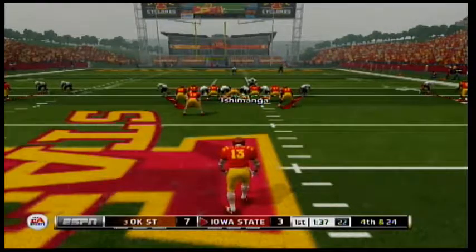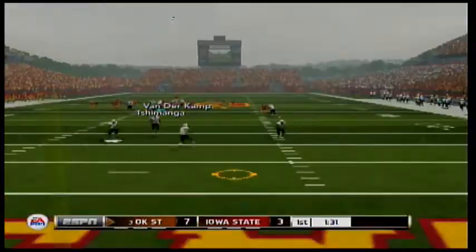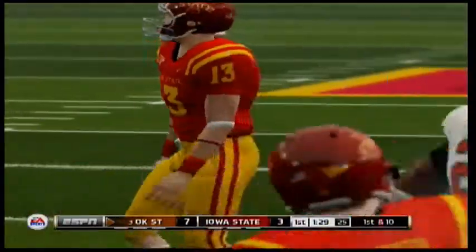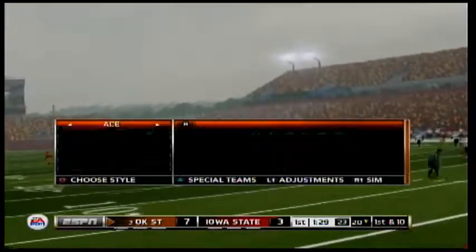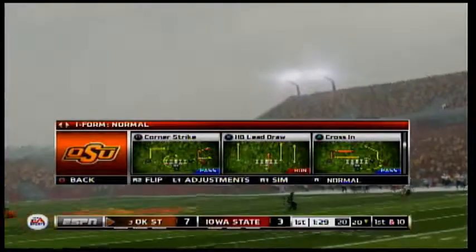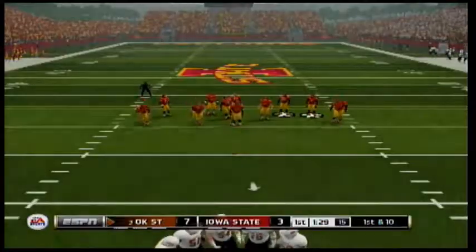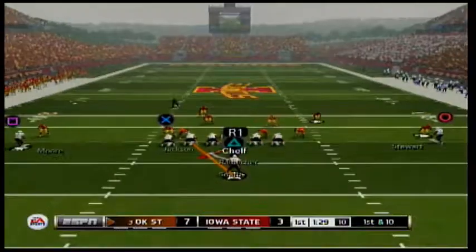Doesn't want to let the punt returner have a chance here. He just wants to change field position. So this one goes into the end zone, and that'll be a touchback. So they're just about set to get the game going again. Oklahoma State is up by four.